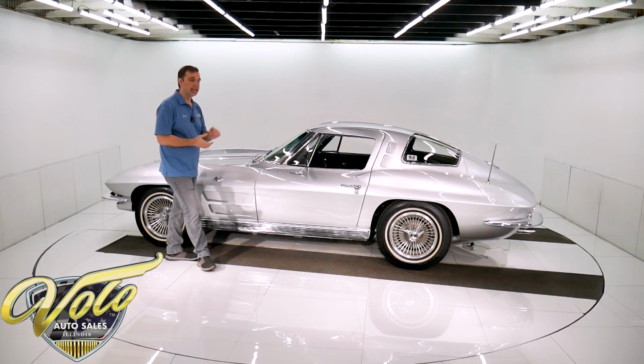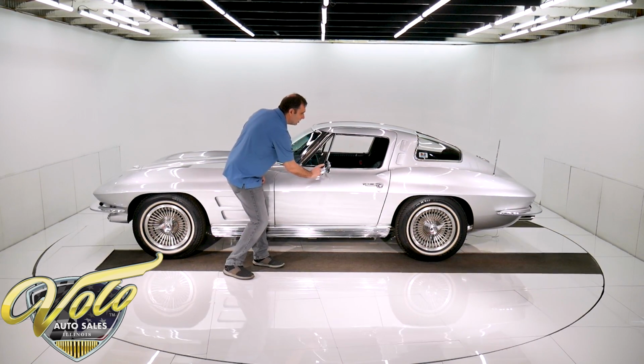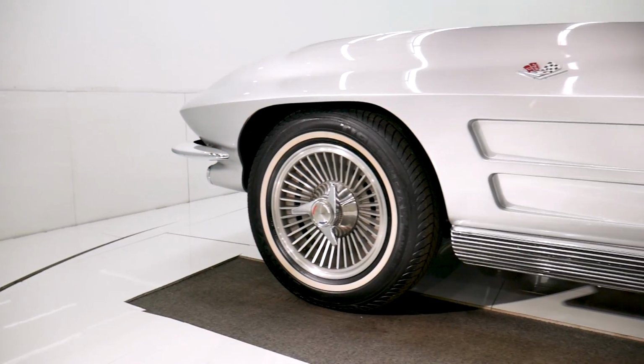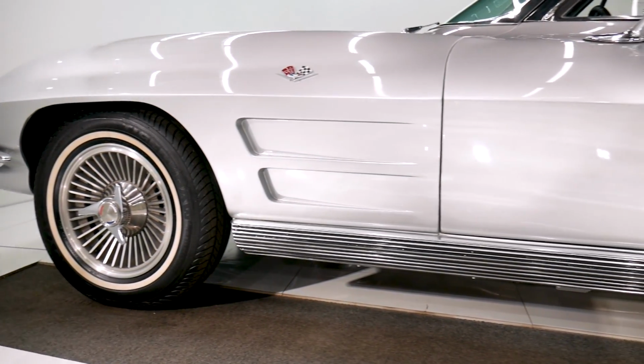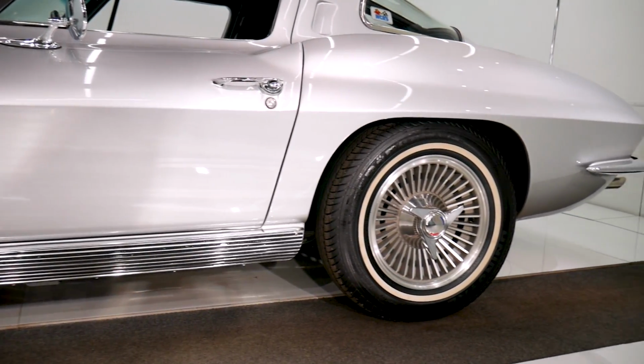This is an early car. It has what they call the stubby mirror. It's short. Later on, they're a little taller. It also has a tray under the seat. If you feel under the seat, the fiberglass goes down. There's a little storage compartment there. For whatever reason, they got rid of that later.